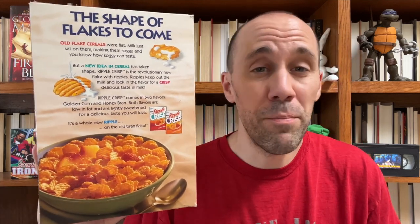On the back of the box here, they kinda explain the gimmick of the cereal. Old flakes get soggy in milk very quickly, but these ripples or ridges on the flakes help keep the milk out and keep the cereal crisp longer. This cereal always kind of reminded me of those Ruffles potato chips, but they were crispy and they had a nice sweet flavor to them.